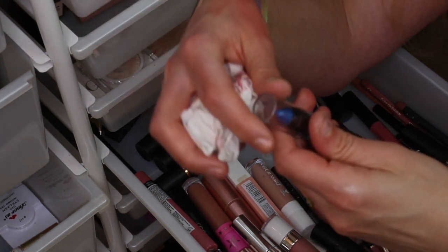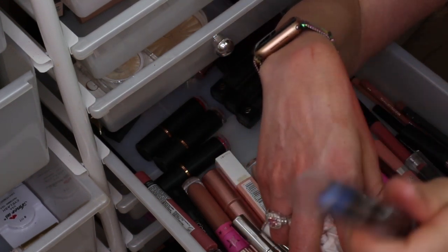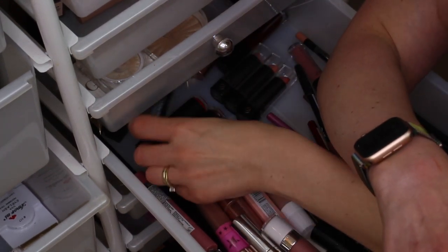The blue pencil by Absolutely New York. This is for my blue look. I love this. For the extra extreme looks, perfect. I'm gonna put this in the back.